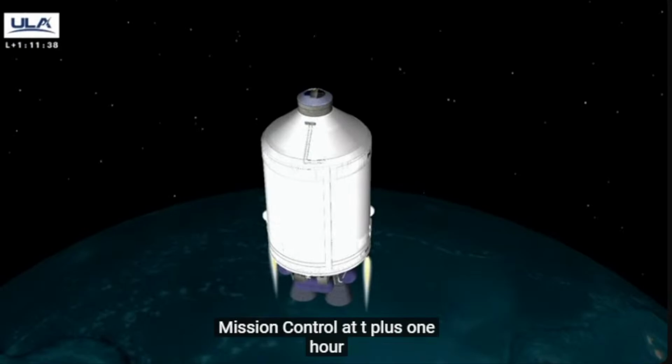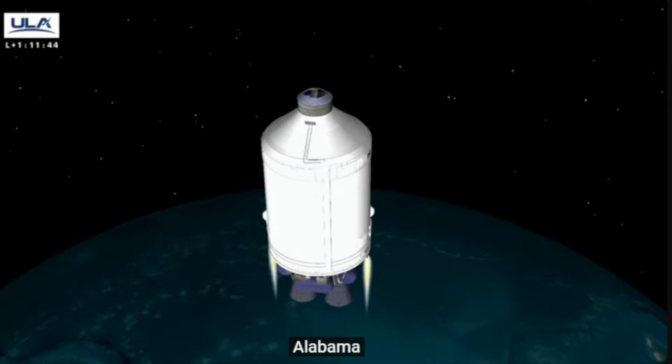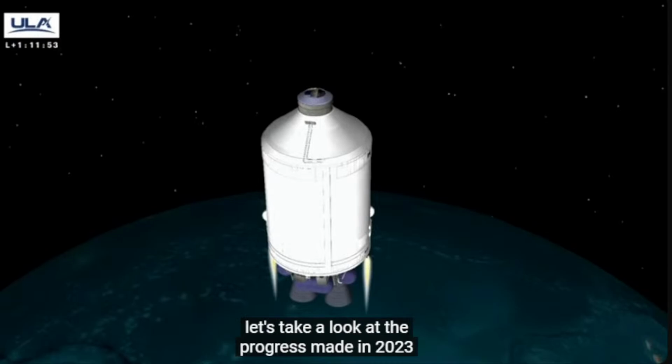This is Vulcan Mission Control at T+ 1 hour, 11 minutes. ULA's production campus in Decatur, Alabama recently underwent significant changes to accommodate increased manufacturing capability. Let's take a look at the progress made in 2023.